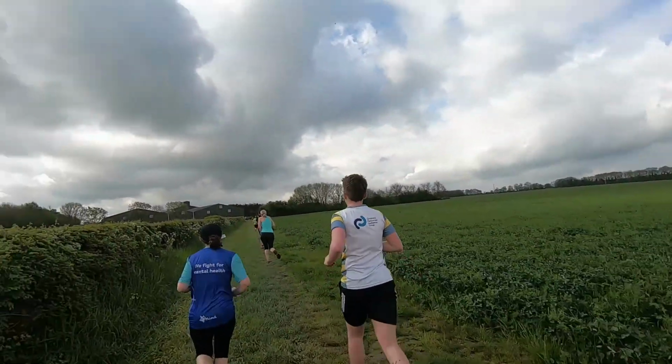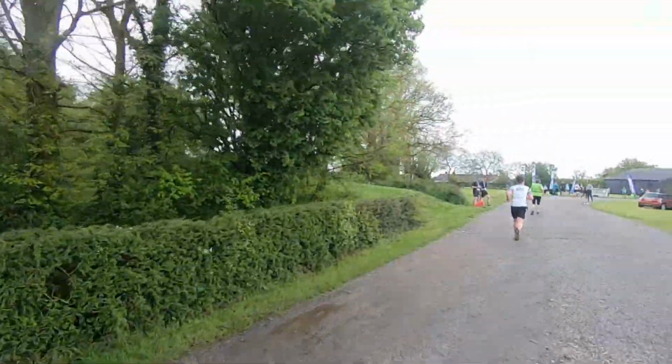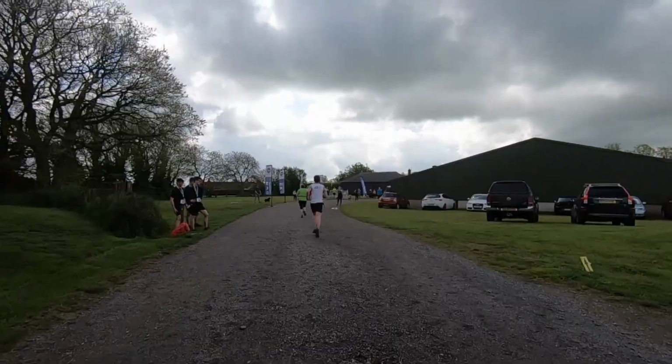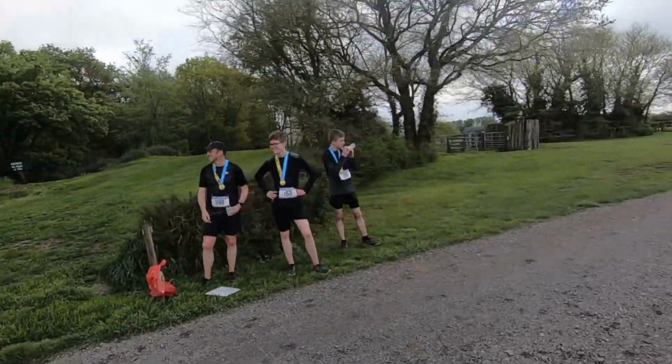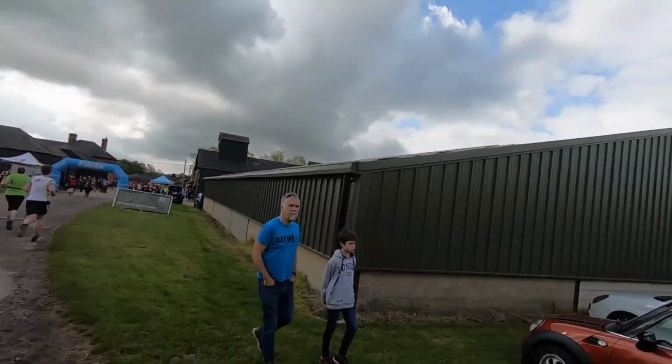One more mile to go. And I think the last half is a little bit downhill, so yeah. Thanks, Marshall. There we go. Just one more length of garden walk to go. Half a mile it is. Finish line nearly in sight. Thank you. Here we go. Royston runners.